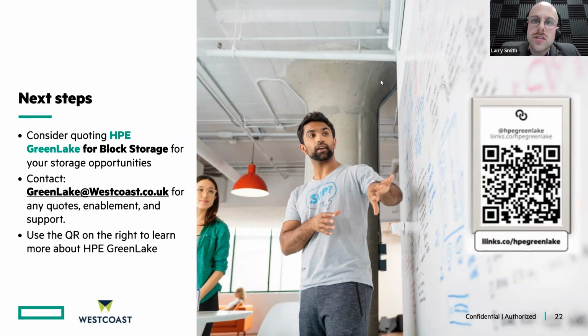So just to check, the 16 terabyte entry level, is that based on MSA? So that's actually an Electra 5K. So block subscription, everything's going to be based on Electra. So there are no MSAs as part of this offering.